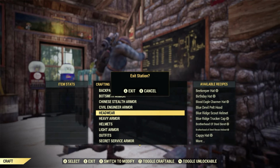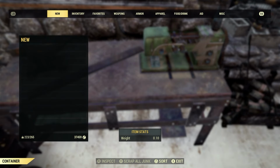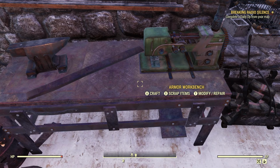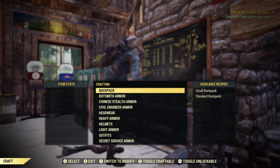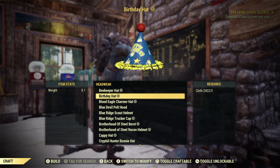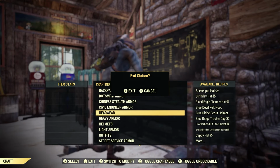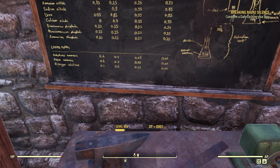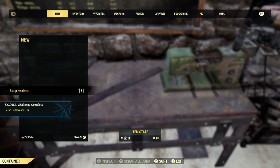All right, let's back out. And now we are going to scrap it. It did not work. Wow, that's amazing. Let's try something else. That's the first time I've seen that happen. Let's try the birthday hat. Let's scrap the birthday hat. There we go. Scrap a piece of headwear.